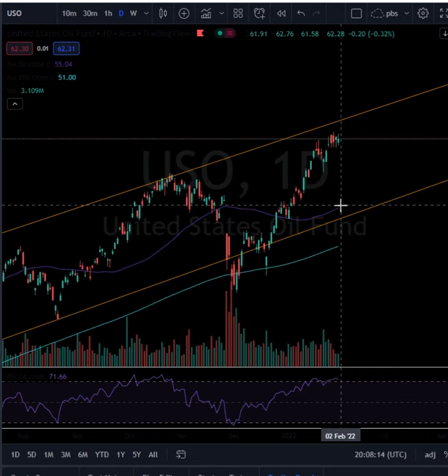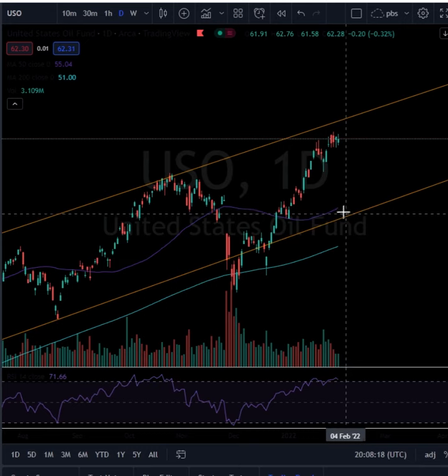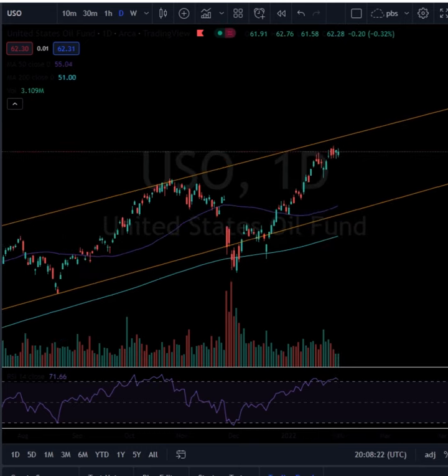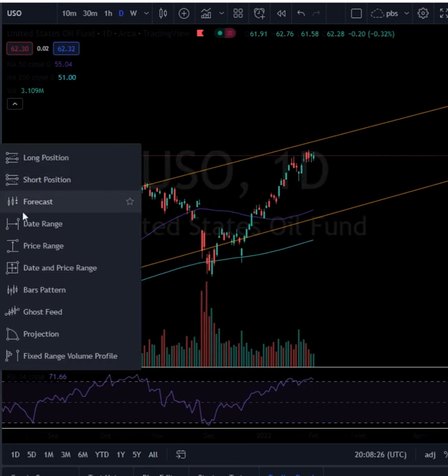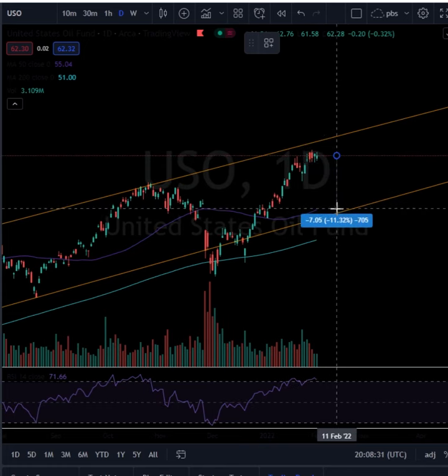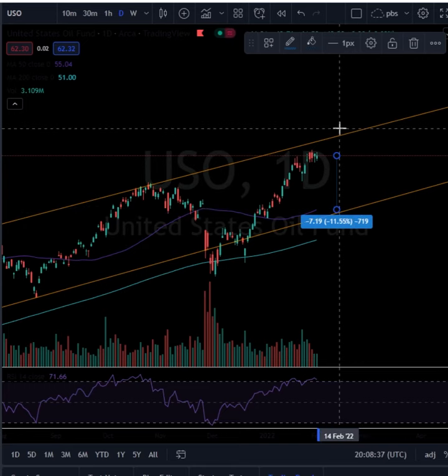And I do believe you correct down to the 50-day, but ultimately you break both the 50 and this trend line and you head right back down to the 200-day moving average. So that will be basically an excellent drop from the current levels. Even just from the current levels, I'm expecting at least an 11% drop. If you play the SCO, it's 2x, so that would be a 20% drop.